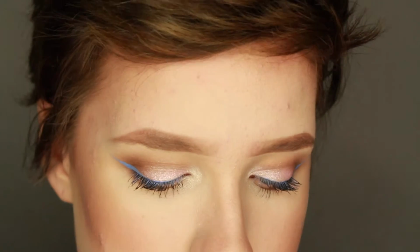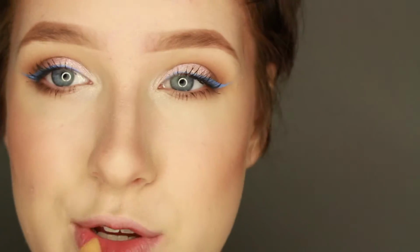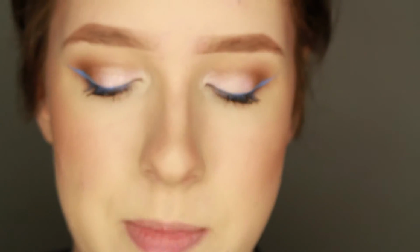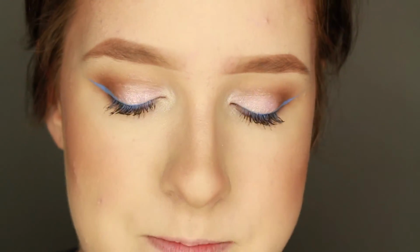Now for lips, I wanted to do something really bold because that's just what I like to do. So first I'm going to apply the Rimmel Kate Moss Clear. It's just a lip balm, but always moisturize your lips. Now I'm just going to line my lips with the e.l.f. Lip Lock pencil. It's just like a clear lip liner.